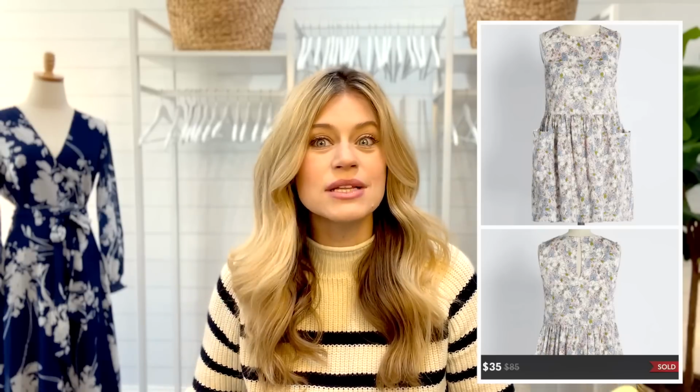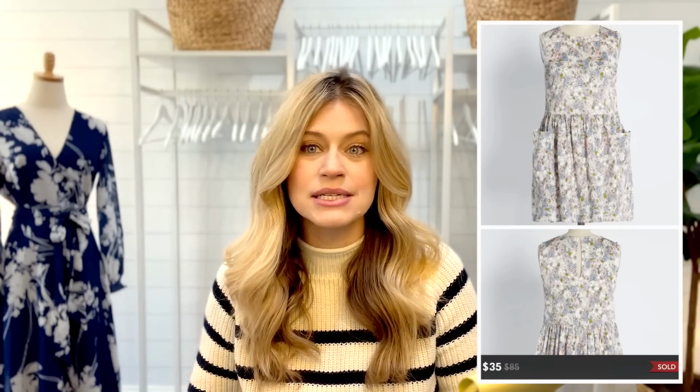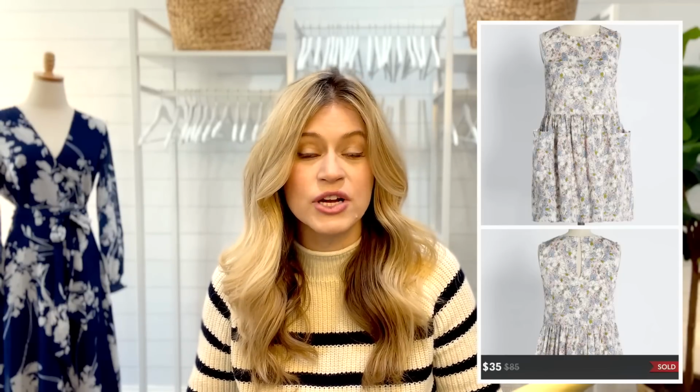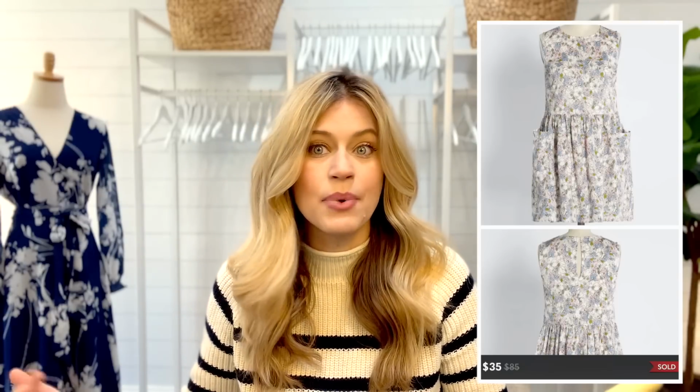The next one was also Modcloth, and it was also a plus size piece. It was a size 3X. It was the Modcloth Wildflowers sleeveless dress. This one also was only listed for a day, so less than 24 hours. I had priced this one at $35, which was what comps were supporting. Someone came in and bought it full price, $35. Again, it was listed for 24 hours.